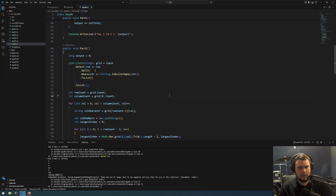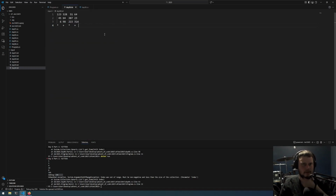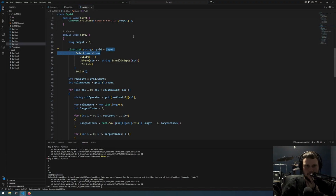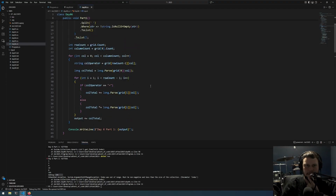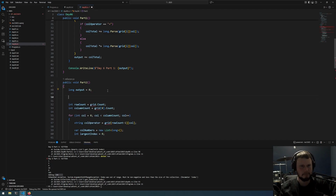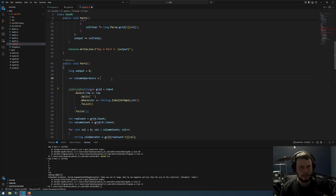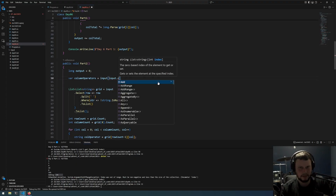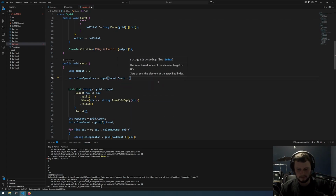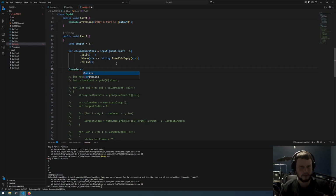Okay, I think I need to actually rewrite a lot of this. Okay, so I took a break and I'm back now. There will be a lot we need to do to actually get this working. So, we've got our input, and I think we actually need to keep it as the original input, so we don't need to work on it as individual cells. So I'm going to remove this, but what we will do is var column operators, and we can use similar code here. This will be input, then grabbing the last column, input.count - 1, and then basically doing this split on it, I think. Let's just comment this all out and print out what the operator columns looks like.